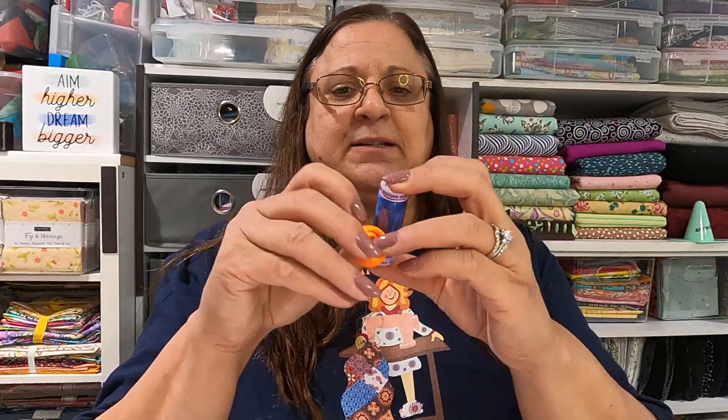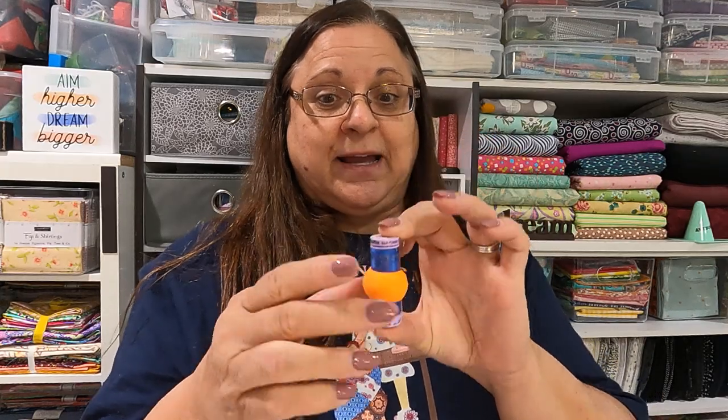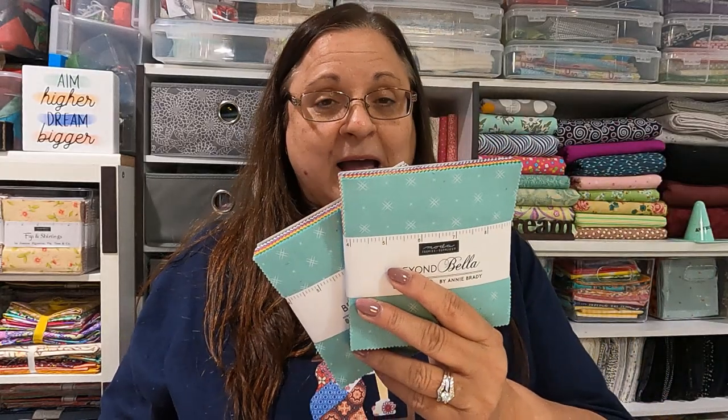Anyway, just little things like that. So now this particular one, she gives you notions, fabric, pattern. She always gives you thread and a thread saver. So this is the little guy that goes around your thread, and the thread does match your project. Okay, and then there's usually candy in there, but she gives you the fabric for the project, which is the quilt.